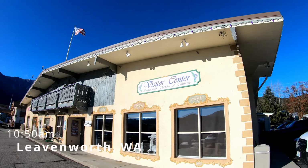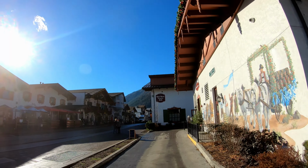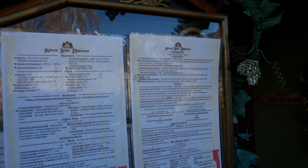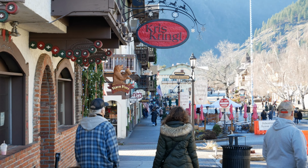Our first stop was the visitor center. This time of year, you don't really know whether you're going to get rain or snow up this way. So to have it beautiful and clear and sunny like this, this is a real treat. We explored the main street, checking out all the shops and restaurants and planning our meal for later on. It was such a cute, beautiful town, and they have the most amazing Christmas store.